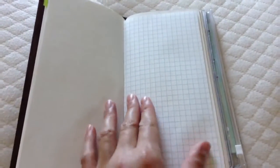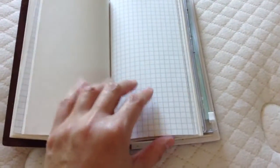So, here's a few tips. If you cannot write straight on blank paper, cut up a piece of graph paper or line paper, whatever you choose. Then you can fit it here. Then you have a guide, so you can write straight on this beautiful paper. Works with any blank paper notebook that you want to use.